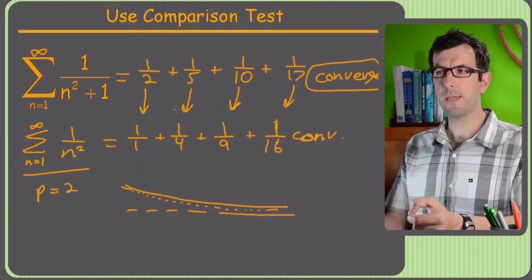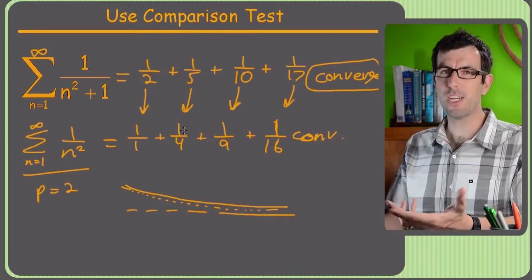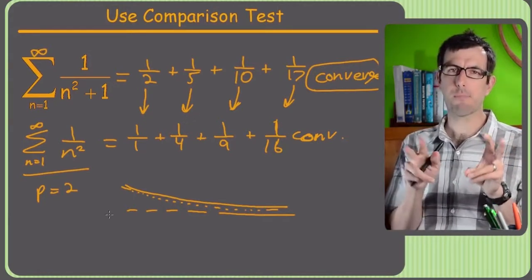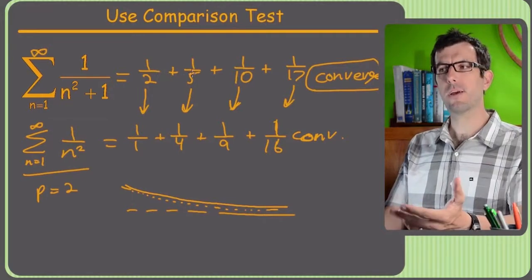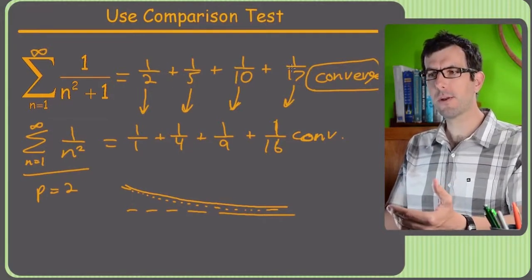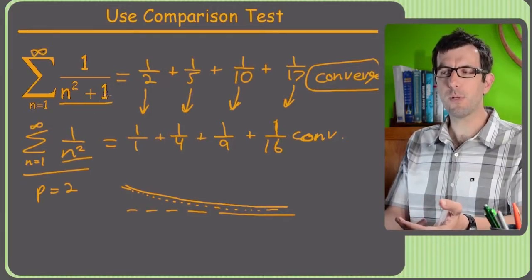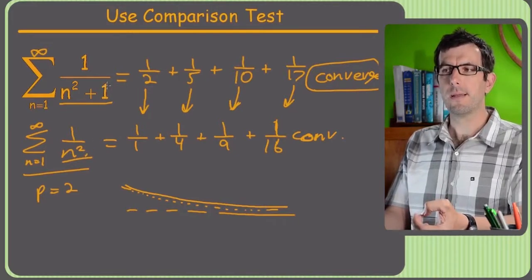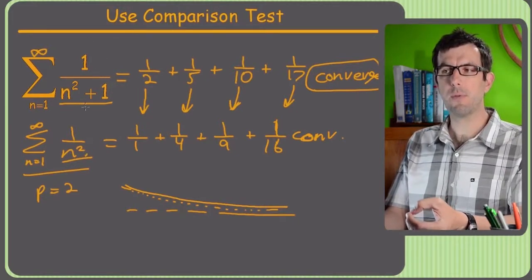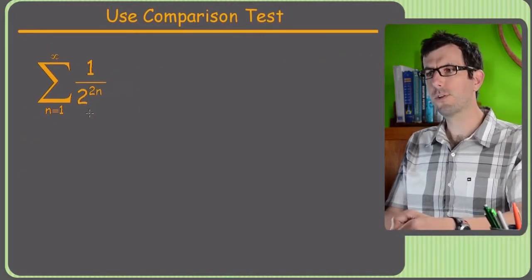So that's how you do it. You've got to list out the terms one at a time and then sort of show by observation. There's no big mathy way to prove this. What you're really going to do is look at it and show, hey, look, for these 5 terms, it's always smaller. And it kind of makes sense because this denominator is n squared plus 1, whereas this one's just n squared. n squared plus 1 is always going to be 1 bigger than n squared, and therefore this fraction is always going to be just a little bit smaller than this fraction. So that's kind of the logic of it as to why that would converge.